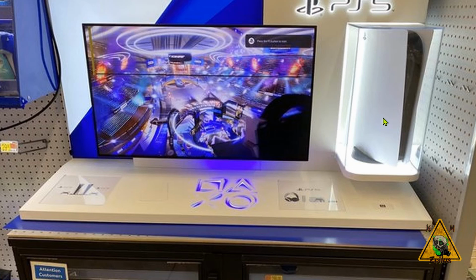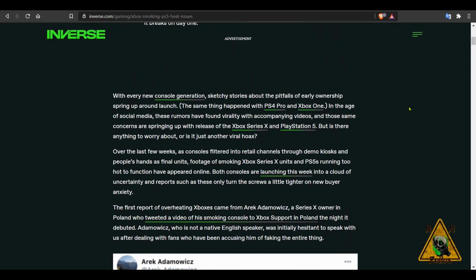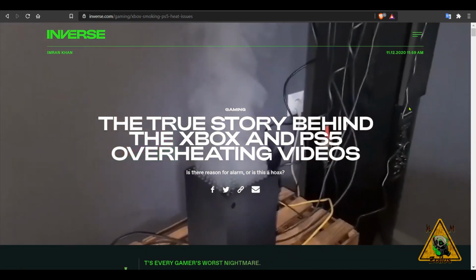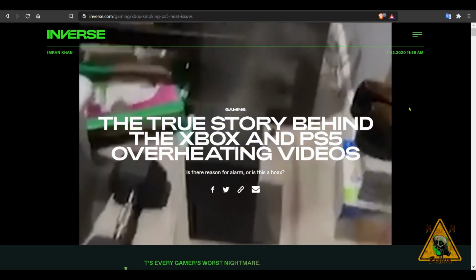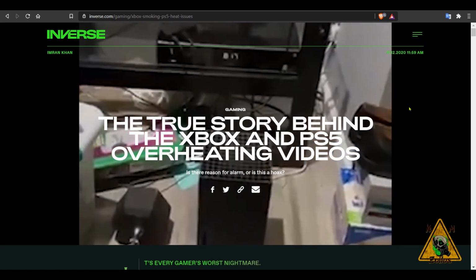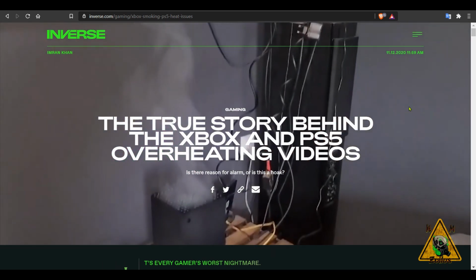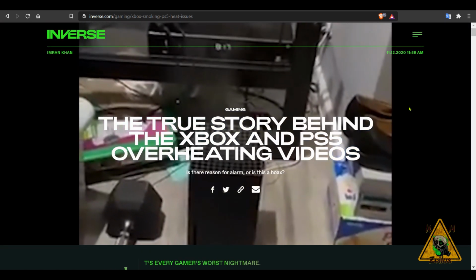And then with time, people just mixed both of these things together. They mixed these videos of these Xboxes smoking and overheating with the PS5 image of it overheating. And so people started saying the same thing about the PS5, that they were catching fire, they were smoking, they were overheating. And of course, that isn't the case. None of these videos, none of these statements have been made by anyone who is credible. No one whatsoever. These people are just regular randos from Twitter and from Reddit.